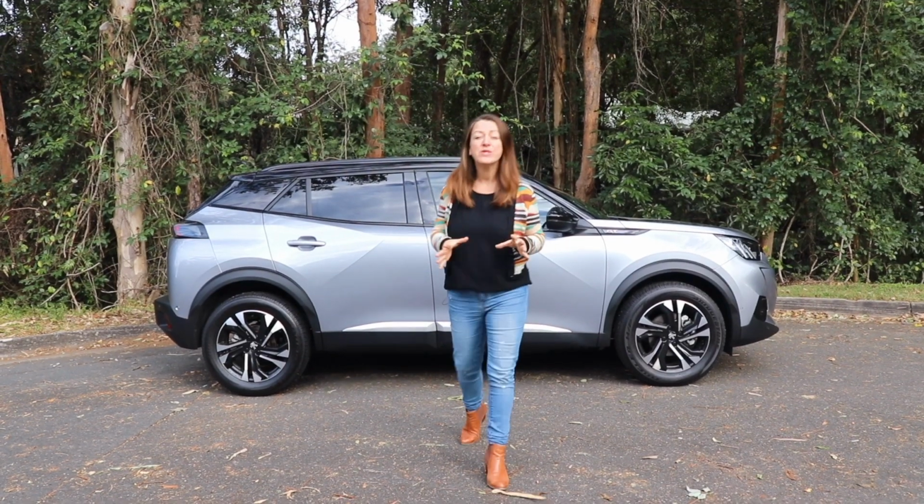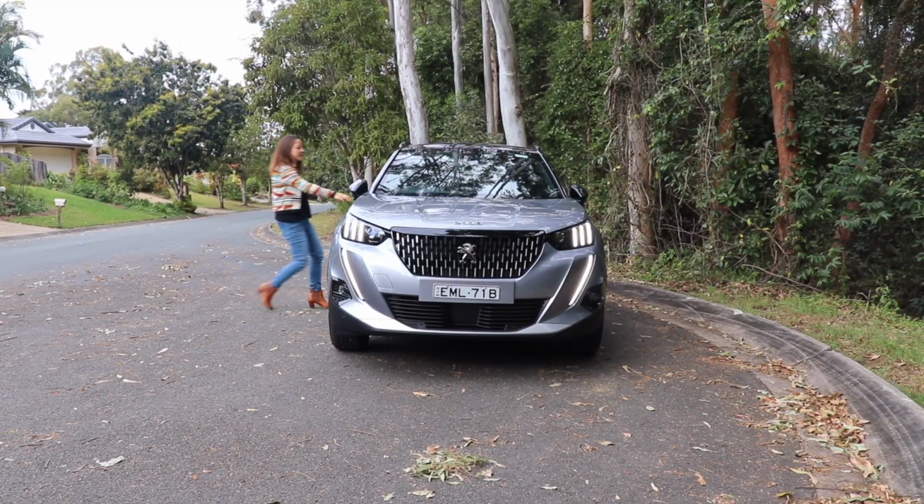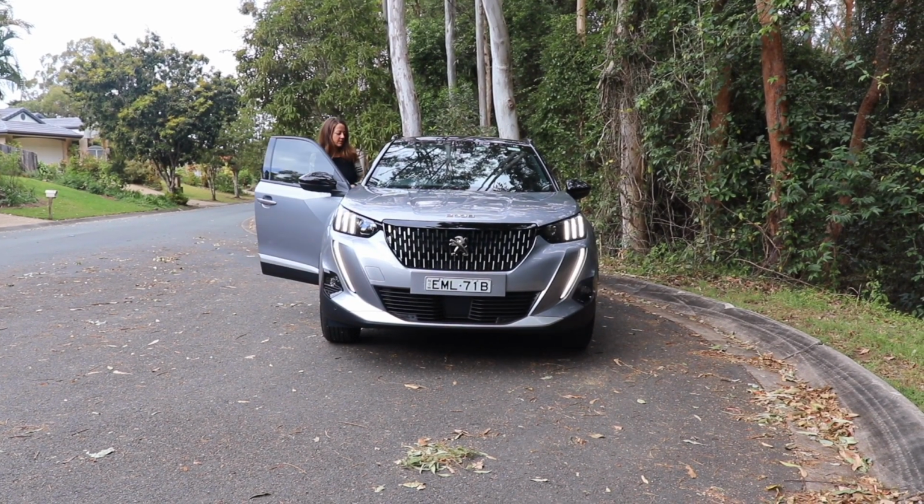This week I'm testing the Peugeot 2008. It's a small 5-seater SUV. Let's find out how good it is as a baby drive.